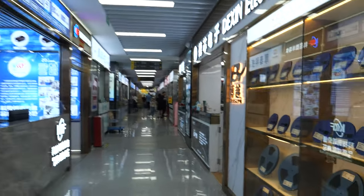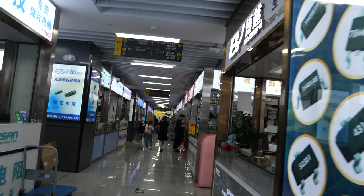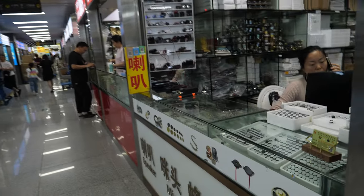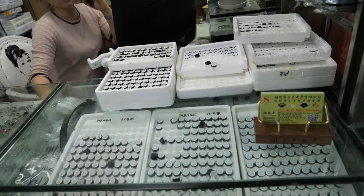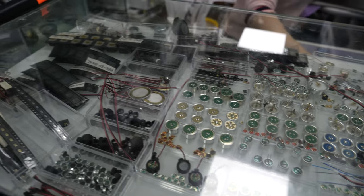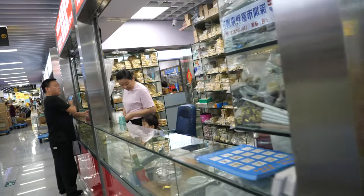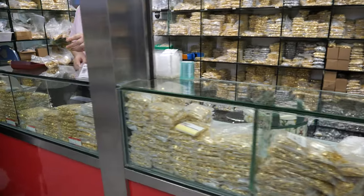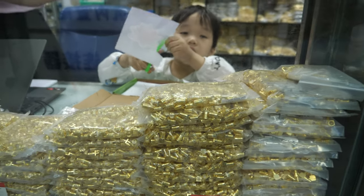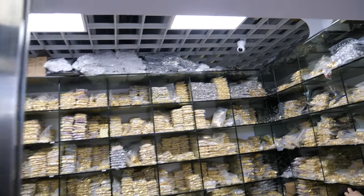So it's my first time back here in Huaqiangbei. Hey, can I have a look? Okay. Right. Lots of things here. Take a photo, okay? All right. With a lot of screws. All the different sizes that you want.